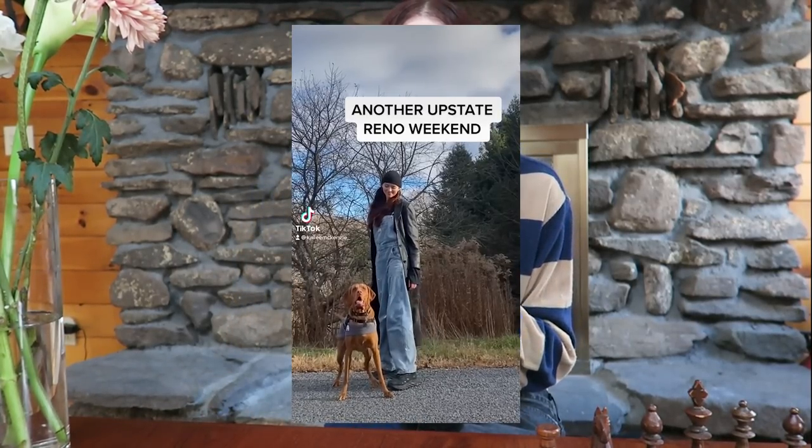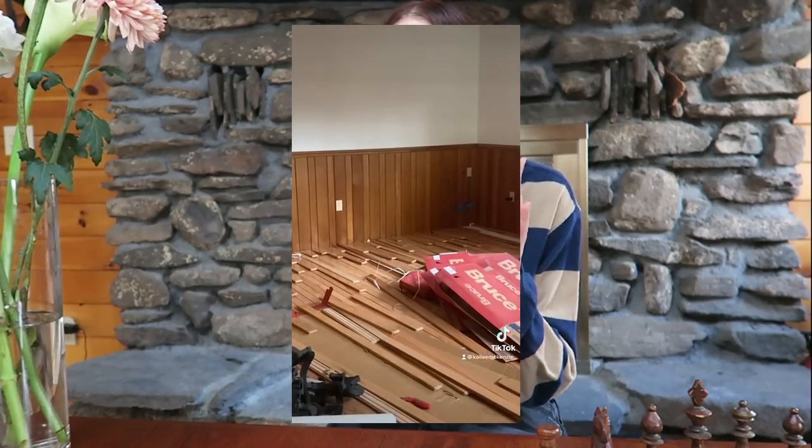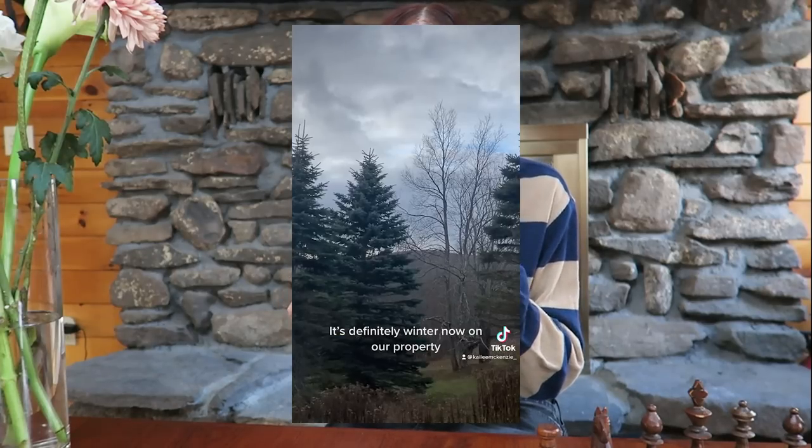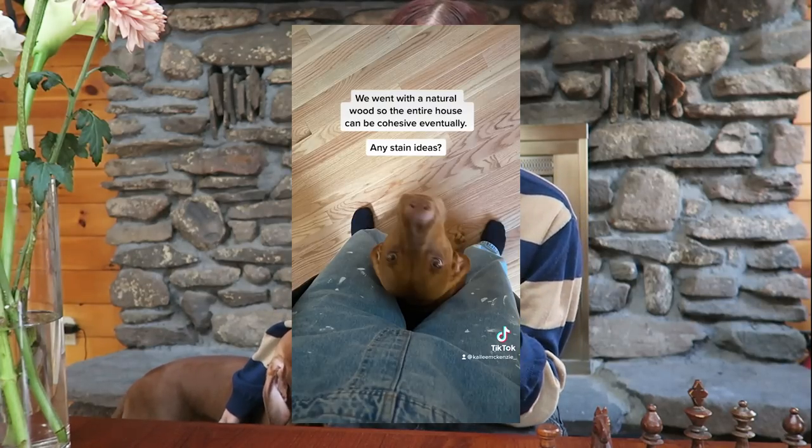This is gonna be another upstate house renovation and moving vlog. So much has changed since the last video that you guys saw. If you're following along on TikTok or Instagram, you've probably seen some of the updates more in real time, but we've gotten all of our wood floors nailed down, which has made the biggest difference. We've been more free to get furniture in here.